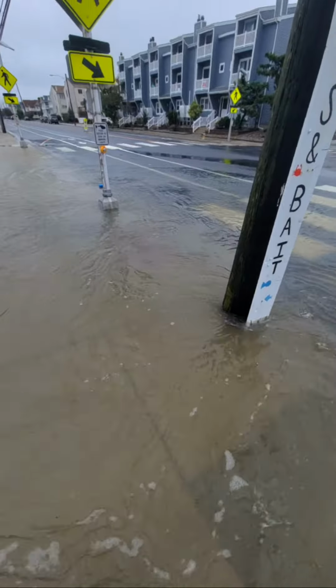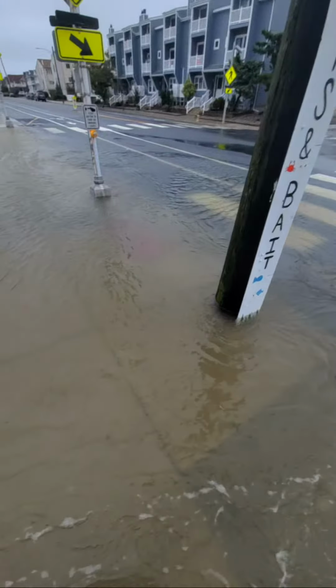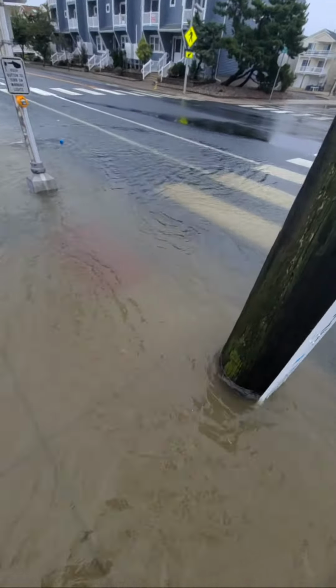And over there, that's probably around 2 feet. I want to try to go there, but I don't know. Do I want to go down knee deep over here? And wow, it's super deep.